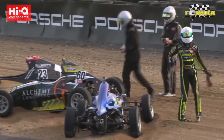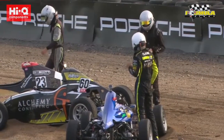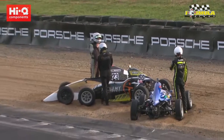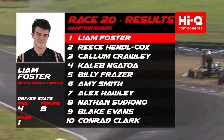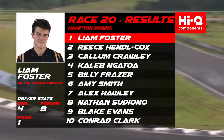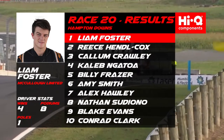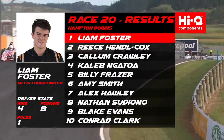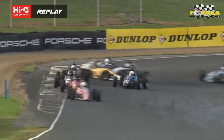So a busy time. All the drivers will be sitting back and having a chat now about exactly what went wrong. Each one will have their take on it. Yeah, there's going to be a bit of a lengthy investigation after this. Luckily, there didn't look like there was too much damage, so just a recovery operation to do. But that result, Callum Crawley coming home in third, and Caleb Natar in fourth, has opened the championship up again a little bit. Callum Crawley now has a 7-point lead over Caleb Natar. This is where the other guys will turn around and say, what happened here? So let's have a look.